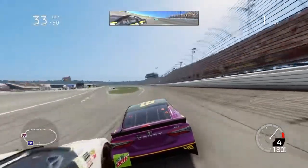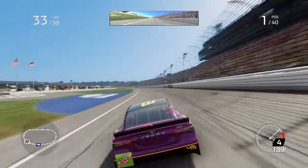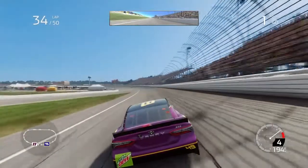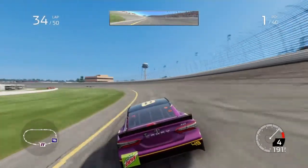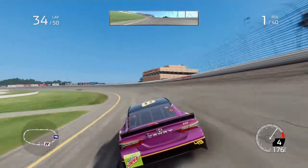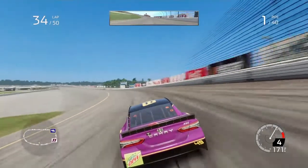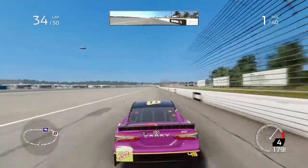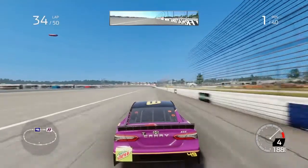Oh, look at Brendan Gaughan running at 16. I don't know if you guys saw that, but I feel like these pit stops definitely messed up the running order now. Of course, you got me out front, though, which I've been out front for a while. I don't even know where Kyle Busch is.